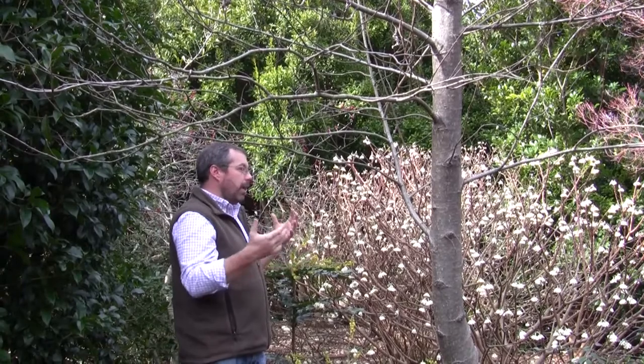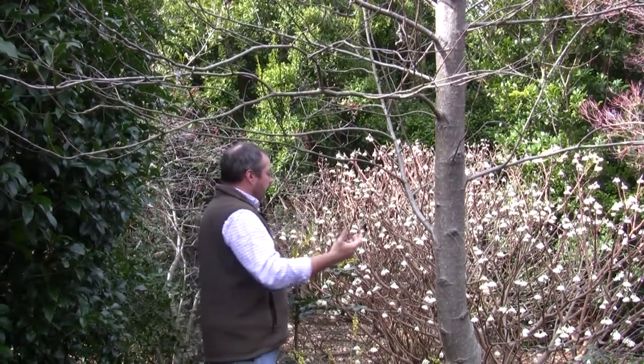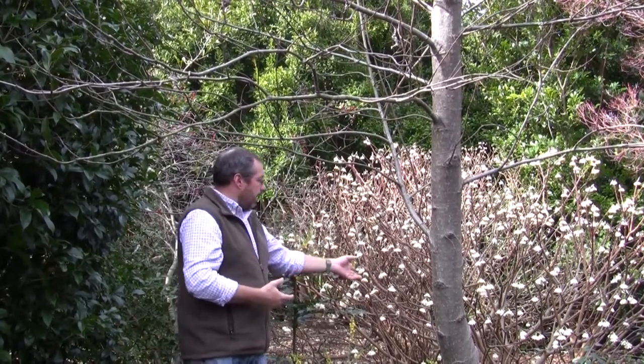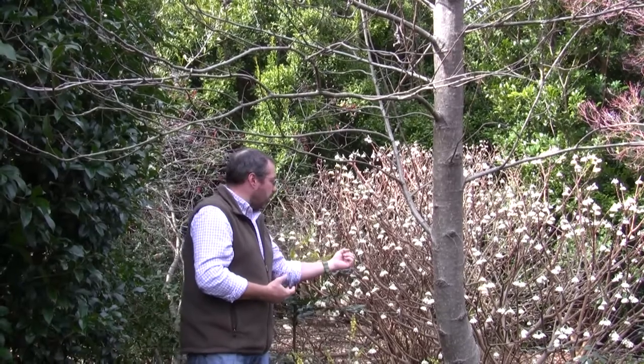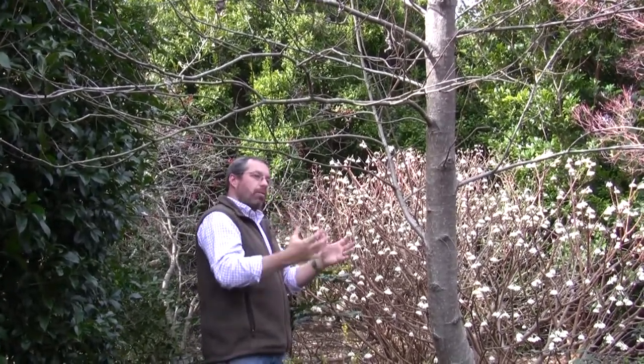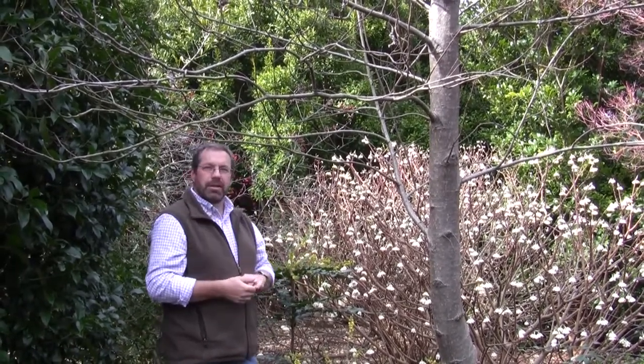Now you can, if you want to, and I don't know why you would, but you could, come in and cut this back, cut some of these older stems out and leave some of these suckers coming up. And next year, those little straight shoots in the middle will branch into threes, and they will start forming that nice shape. I don't know why you would do that, but you could.